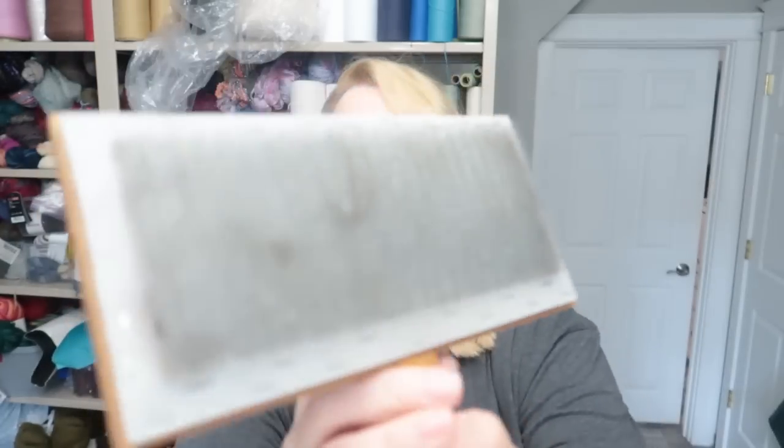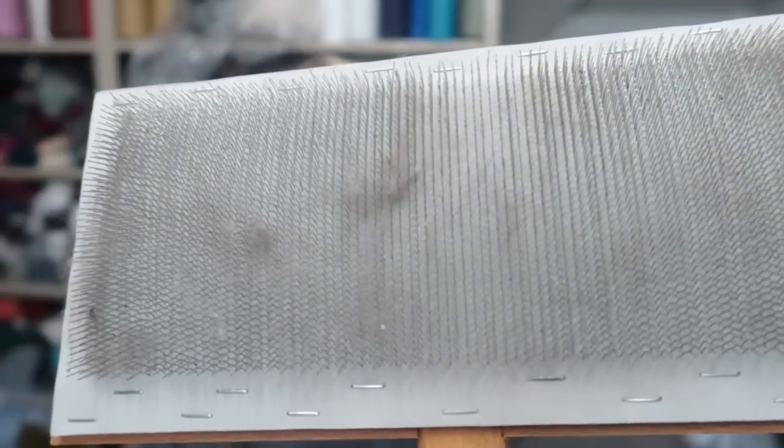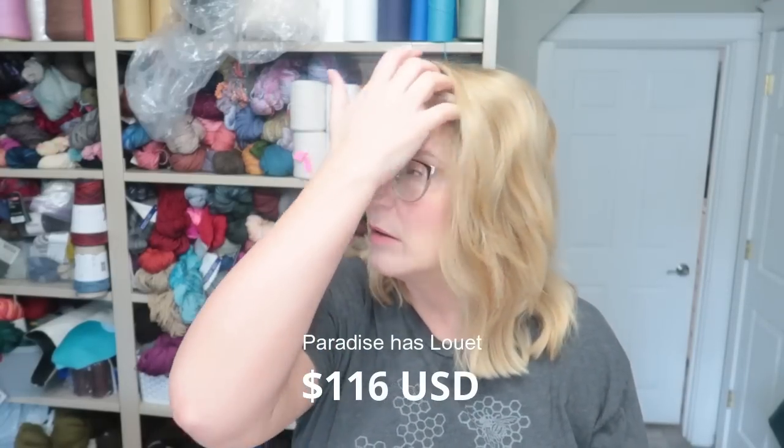I do not know what the TPI is on these cards, but if you look, hang on, let's get you in focus. It is quite fine. It does not say on the card that it's a fine, it just says the original, okay? She won these in about, must have been 2008. And she was like, I'm not spinning, so do you want them? And I was like, yes.